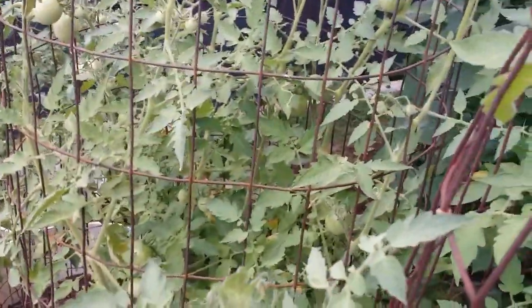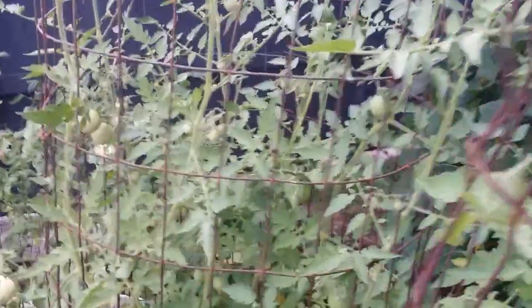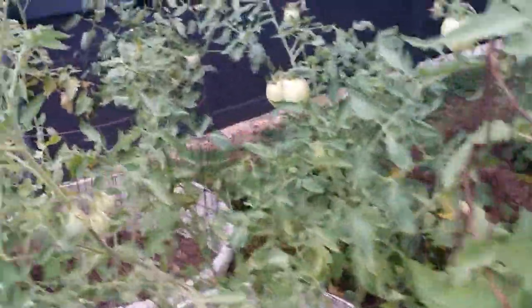Cherry tomatoes. Beefsteak tomatoes. Bush beans. Cucumbers. And of course my squash. So I'll take you over to the other side.